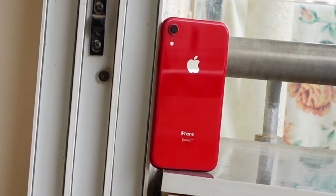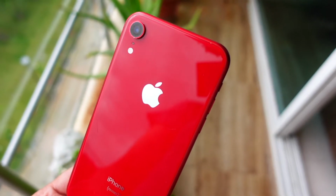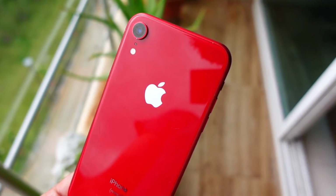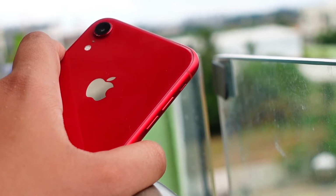Now, talking about some people having weird issues like battery health going down after updating their devices to this firmware, some people also ask me if I update my device to this firmware, will my battery health go down? And the answer is simple, no, it won't go down.